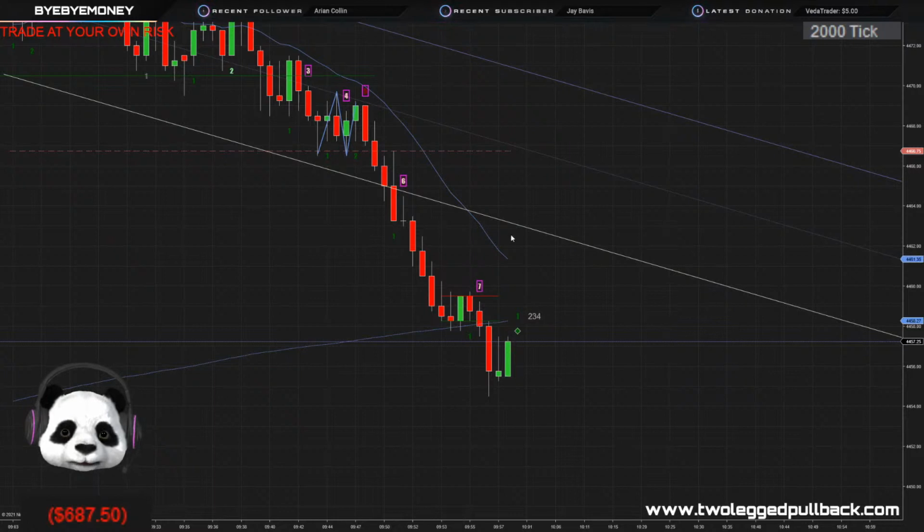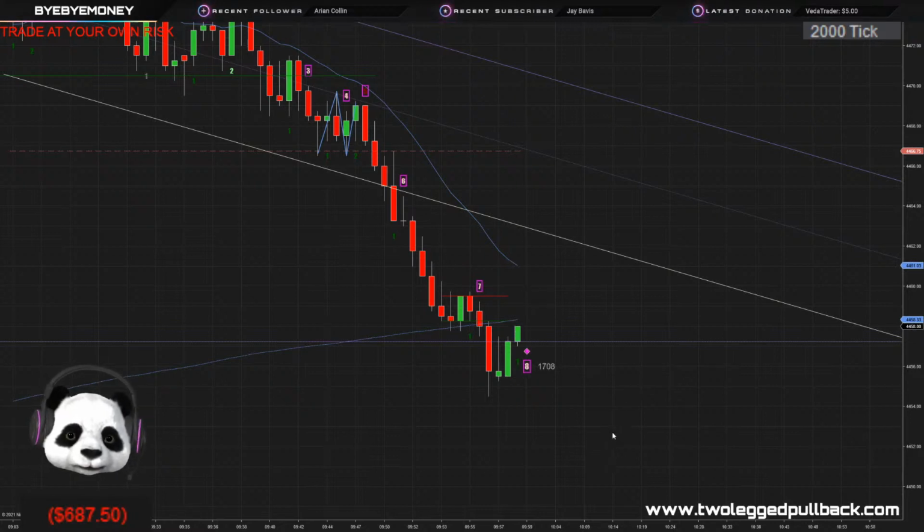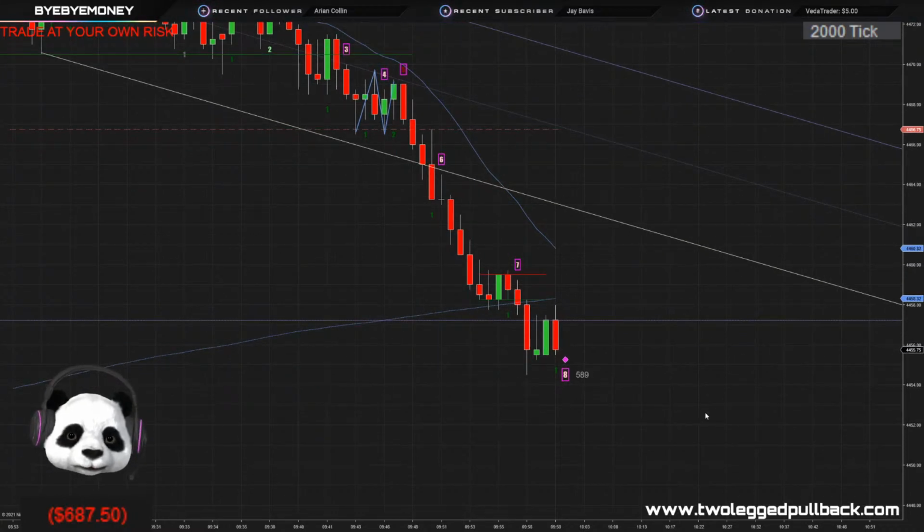1, 2, 3, 4, 5 traps in a row. Tight bear channel at the moment. Are we gonna get another trap in a row? 6 traps in a row? Is that what's gonna happen here, pandas? Potentially 6 traps in a row? Looks like it. Outside bar reversal.